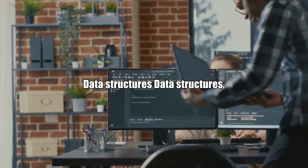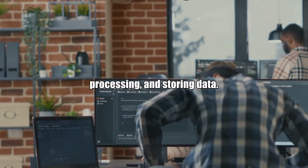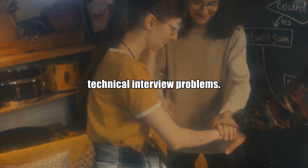Data structures. Data structures, a specialized format for organizing, processing, and storing data. Example: a deep understanding of data structures is crucial for optimizing performance in technical interview problems.